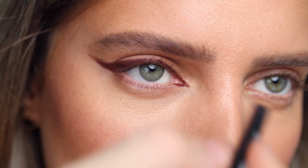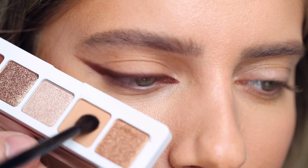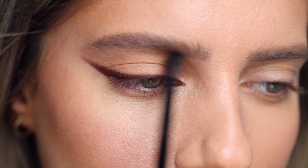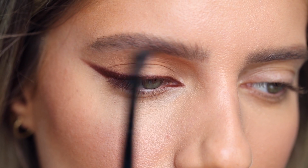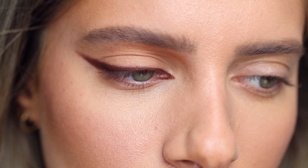And going more inwards on the inner corner, I'm taking the transition shade in the palette and putting that on the inner crease, kind of brushing it up into the brow. And that's just going to give a nice dimension and a nice shape to the eye. And putting a bit on the lower lash line, just on the edges.